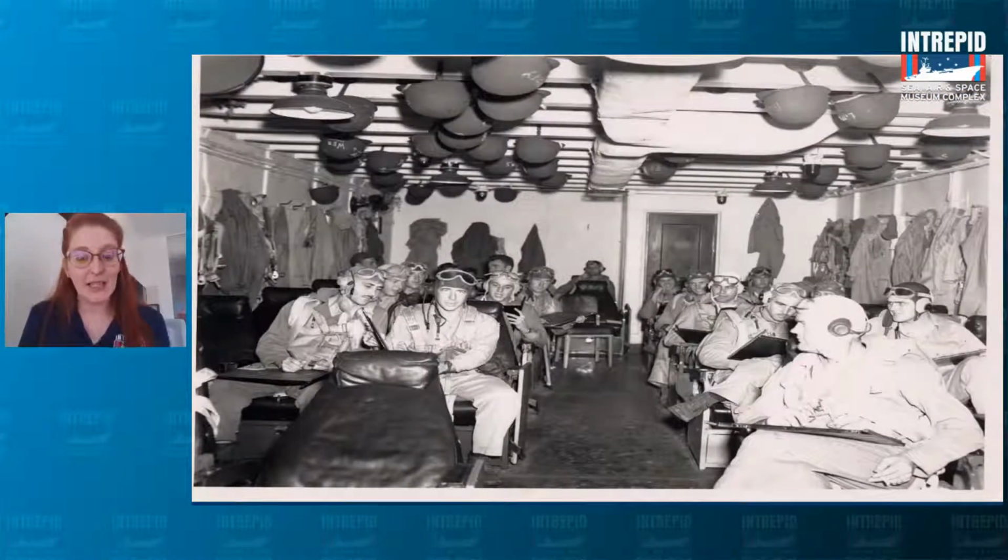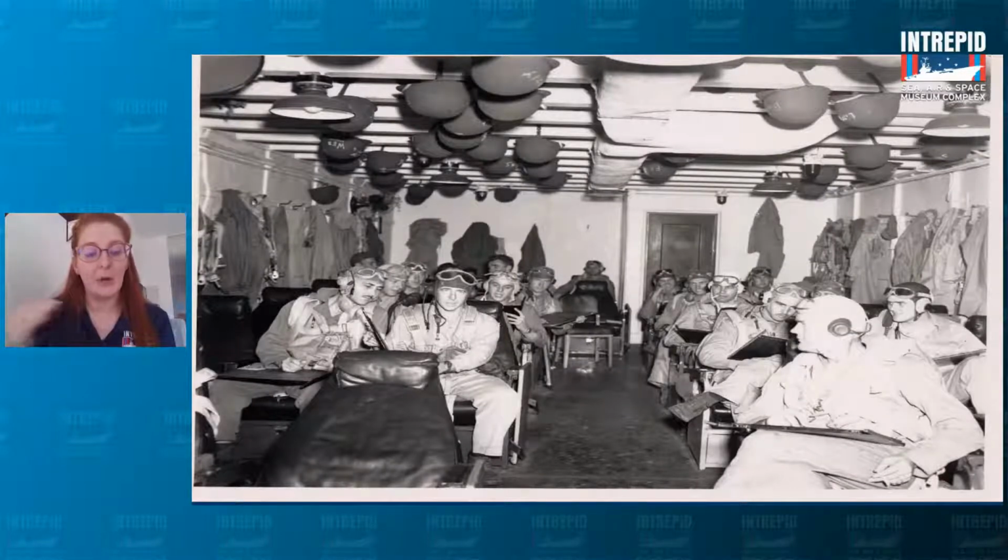So as you can see, these pilots are in this room, and basically what would happen is they would get their assignments or their missions. I like to think of it like homework, and they'd learn about all the things that they were about to go do on their missions. And these chairs would be really comfortable in there.